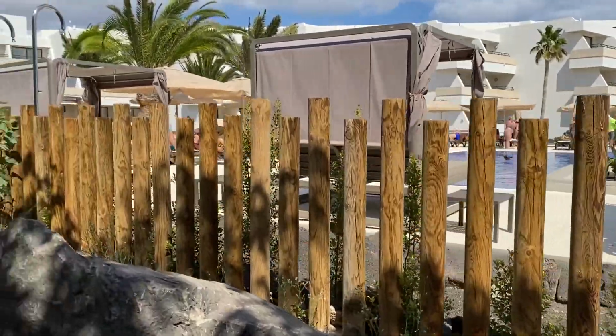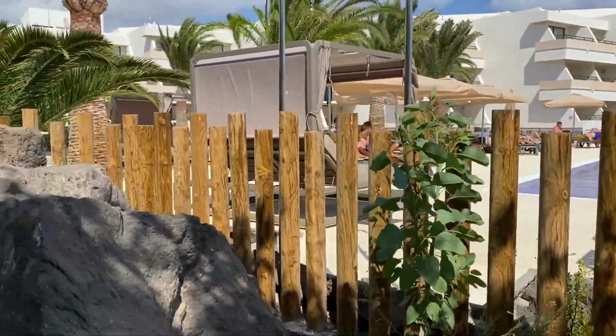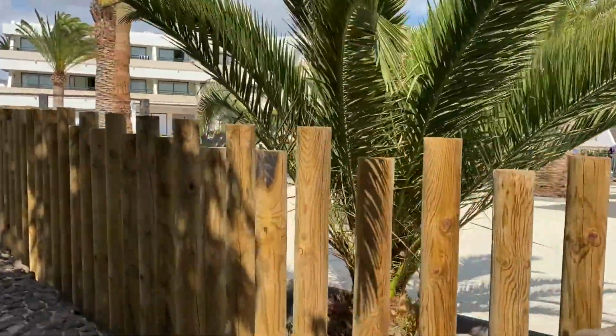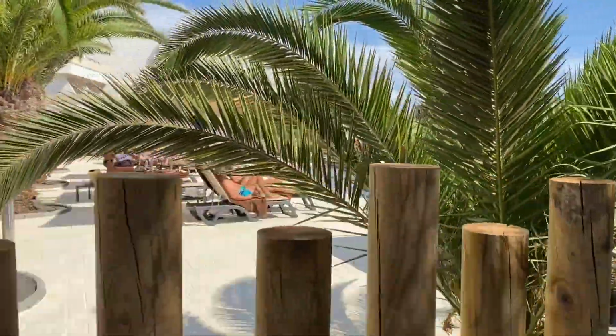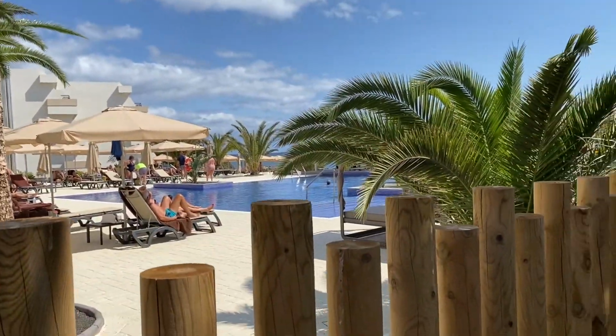So last time we were down here, this hotel, which is called Dreams, apologies, Secrets is their sister hotel in Puerto Calero, was closed, and it's now open and doing a roaring trade, as you can see. Plan is we're going to have a quick look inside and see what it's like in a minute.